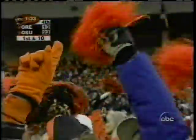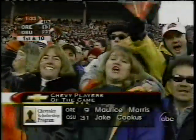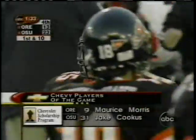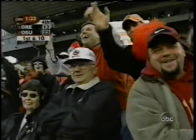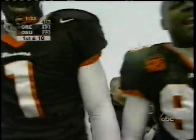The Chevy players of the ball game for Oregon, Maurice Morris, had 19 carries, 97 yards, playing sore, scored a touchdown. For Oregon State, Jake Cookus had 3 interceptions and a tackle for a loss. And in recognition of their efforts, Chevrolet makes a $1,000 contribution to each university's general scholarship fund. Our thanks to all the folks here in Corvallis, Oregon, for making this a most pleasant visit.